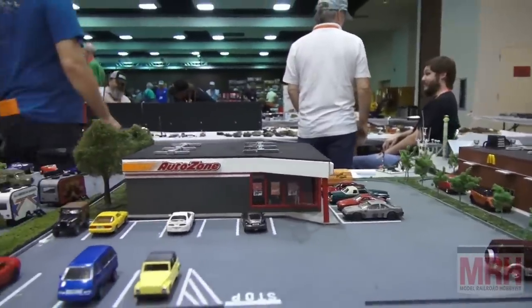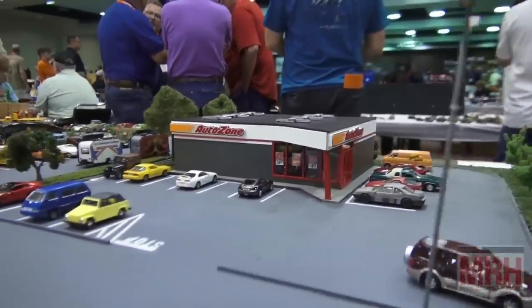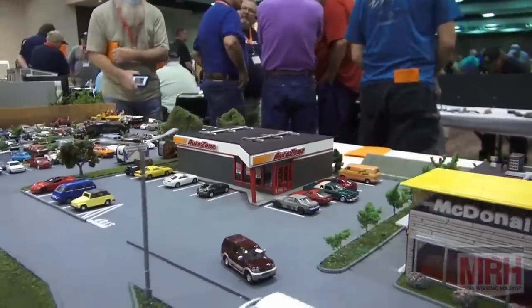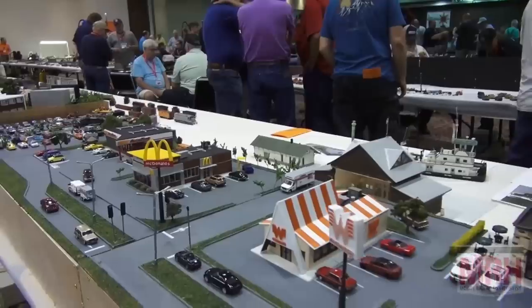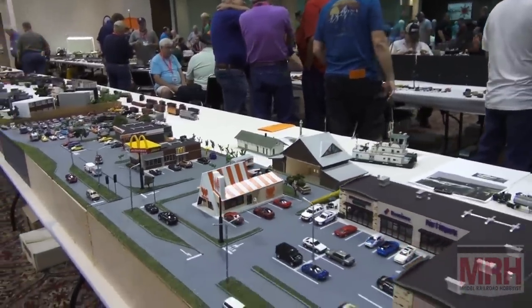Now, you're a vehicle modeler. You don't really model the railroad because I see no tracks. Tell me about that. Why do you have a passion for cars? I just grew up with a passion for cars. I have my old trains as well, but cars are what it is for me.